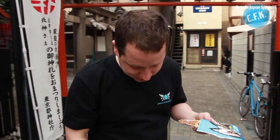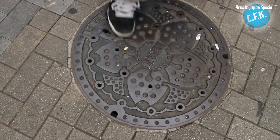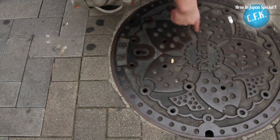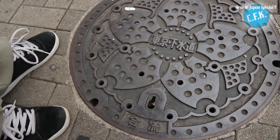Oh, check out the cool sign they have in Japan here. These are the street signs. How creative is that? You got the flower. I have no idea what this means or this means here, but maybe someone could write in and tell me that. This is really cool stuff in the litter in Japan. It's really cool stuff indeed. It's quite amazing. Maybe someone could write in and tell us what that is.